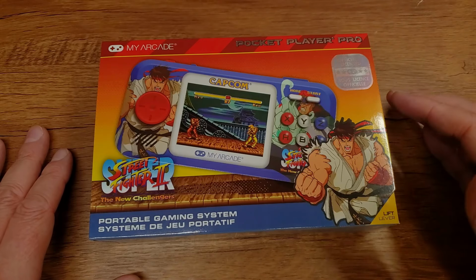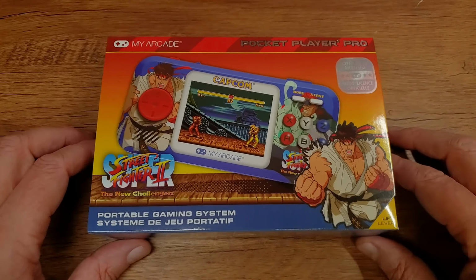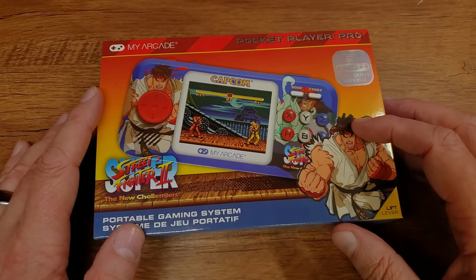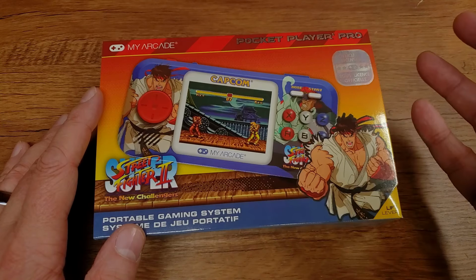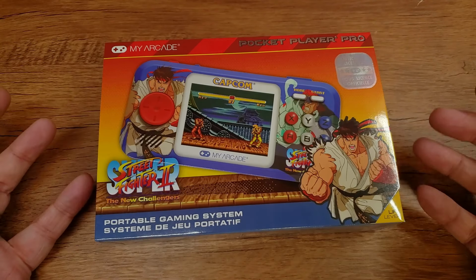Boy, it has been a good long while since I've had a Pocket Player on my table, and I don't mind telling you, I'm excited to check this one out for all the reasons. I mean, it's a Pocket Player, I like the build of them. It's Street Fighter II, and it's a couple of Street Fighter IIs. We're gonna get into that. We know this little lid opens. Let's start with a tour of the box.